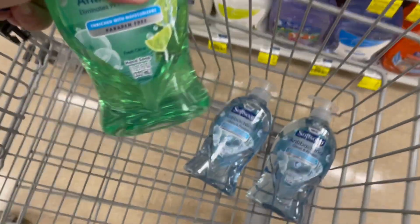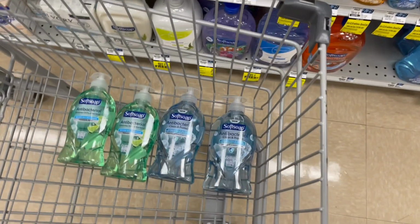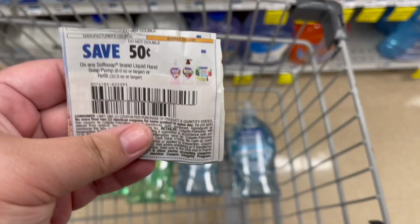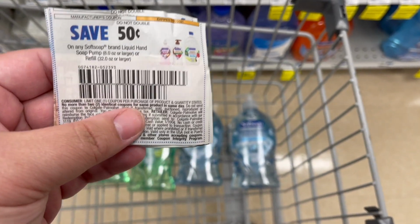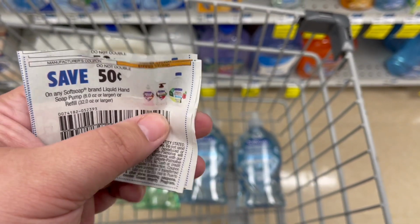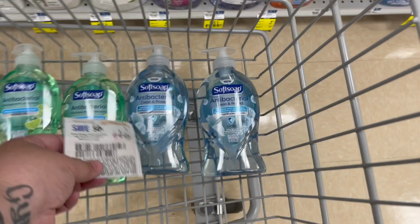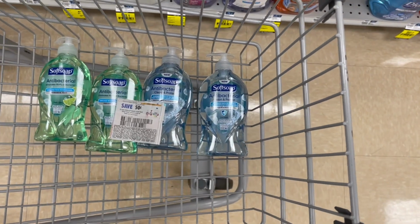So then that will bring your total down to $4.78. You will get back $4 in bonus cash because you're buying 4 of them, and you get $2 for every 2 that you buy. So then that will bring our total down to just 78 cents for all 4 bottles of Softsoap, and I'm excited about those cents.